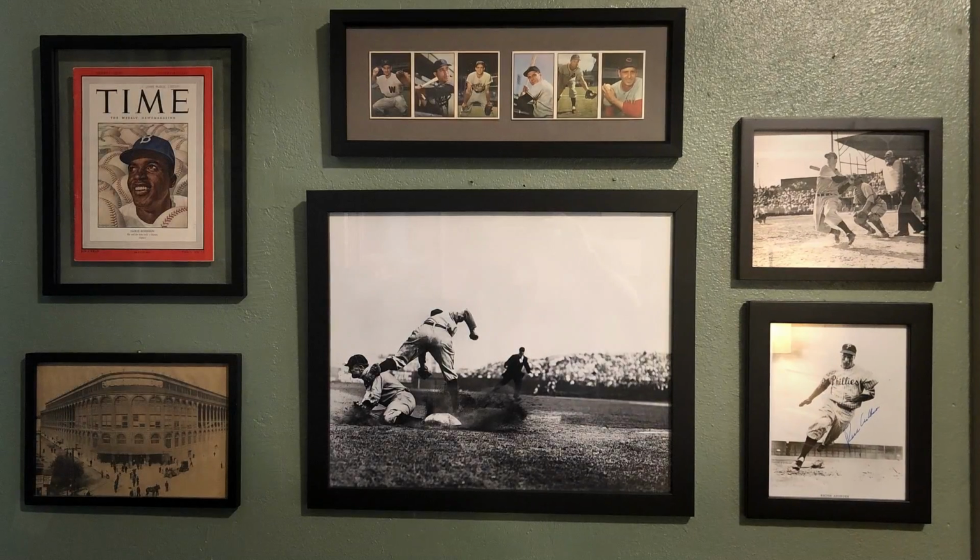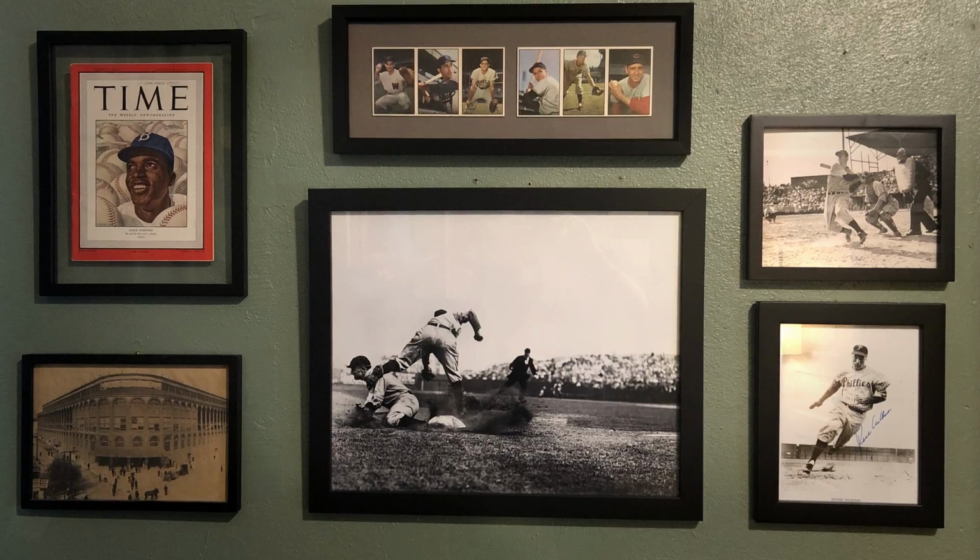Did you see Jackie Robinson hit that ball? Did he hit it? Yeah!